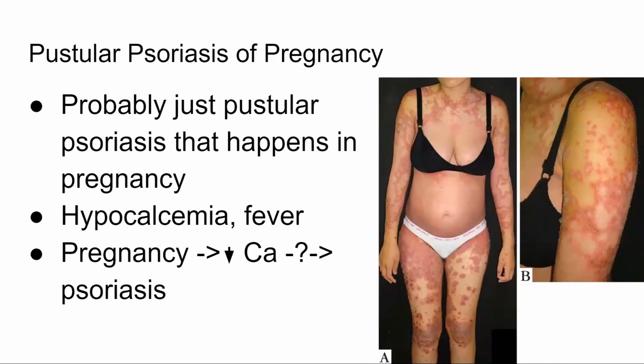Our last one is pustular psoriasis of pregnancy. So psoriasis is a pretty common dermatologic condition. It affects about 1 to 2% of the general public. A particularly bad type of psoriasis is called pustular psoriasis. It also tends to be more of an acute eruption and can occasionally be pretty dangerous and can send people to the hospital. And so pustular psoriasis of pregnancy is probably just pustular psoriasis that happens during pregnancy.